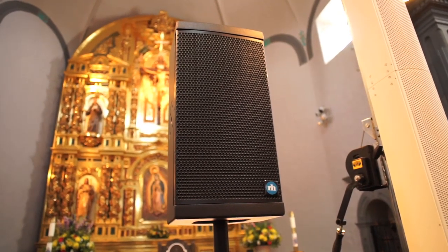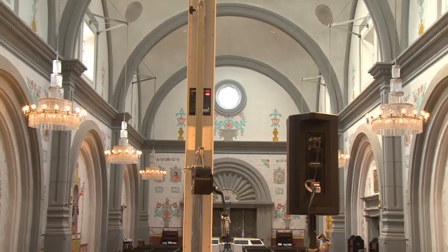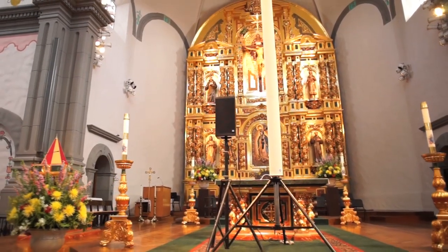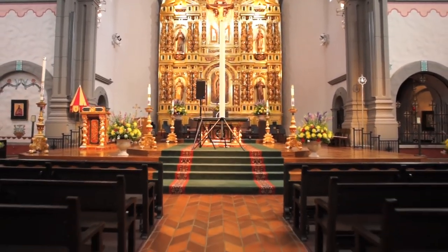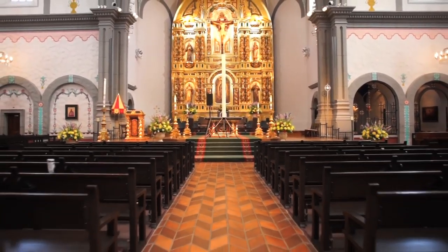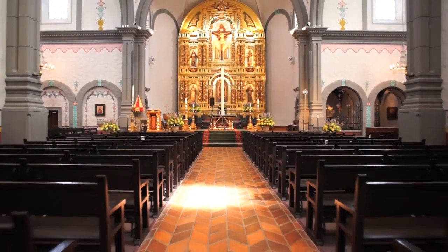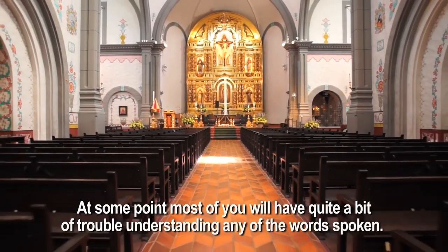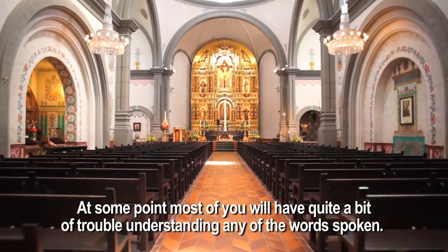So far in this presentation, you have been listening to this recording played back through a traditional loudspeaker at very close proximity in a large reverberant church. Now we will step back into the room and listen as the reverberation level rises. You will notice that speech becomes more difficult to understand as we move from the direct to the reverberant field. As we go farther back into the room, it is becoming increasingly difficult to understand what is being said. At some point, most of you will have quite a bit of trouble understanding any of the words spoken.